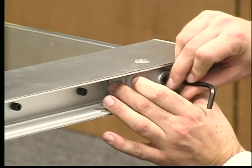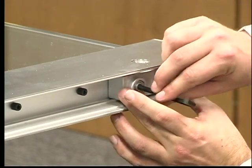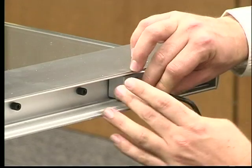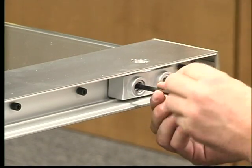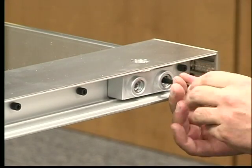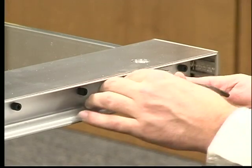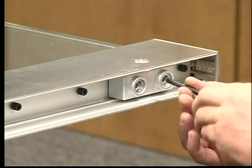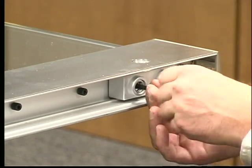Now that the Loctite's been applied, we're going to mount the adapter block into the rail. The proper Allen wrench comes with the kit supplied. You want to make sure that you keep this a little bit loose because we may need to do a little adjusting before we can thread the handle onto the adapter block.